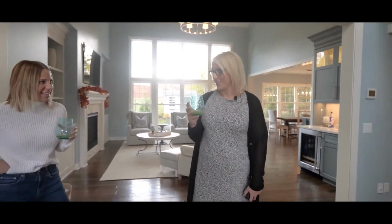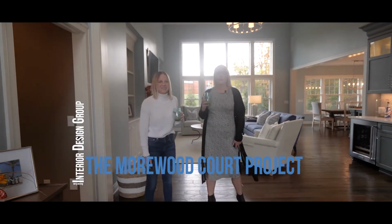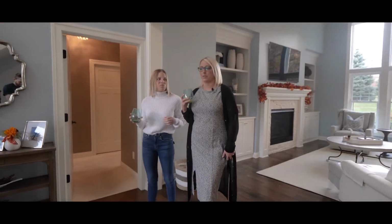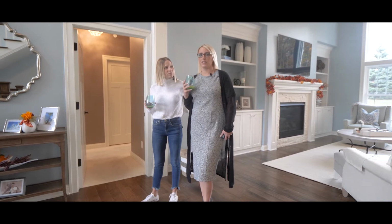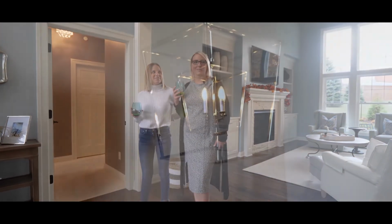Hi, welcome in. We are at Morewood Court Project. We want to take you on a tour of this one. You're going to notice a lot of blues throughout the whole space, and that was done on purpose. We wanted to give some color, but not be too much. There's a house full of boys, one female, all the rest are boys, so we wanted to give them a little space to themselves as well, so the blues are a good compromise. Kept it pretty basic in here.